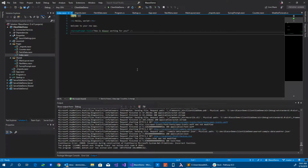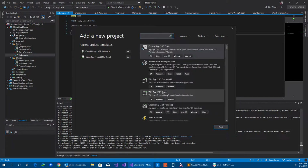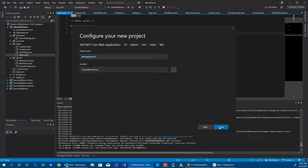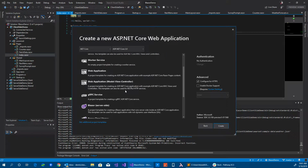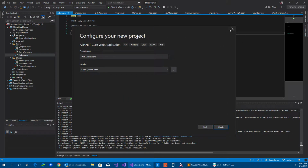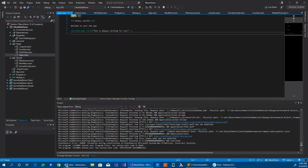So I created this project on another PC. But to get the template when you want to create a new project, it's not listed by default. We'll see if I'm lying here. You get the server side, but you don't get the client side template. So you have to install an extension to get the client side template. So I'm going to demo the client side.